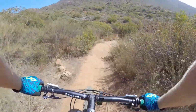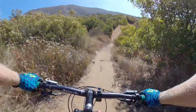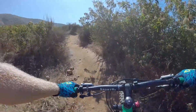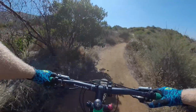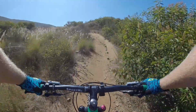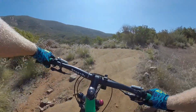Man, it's so hard to hold back on this trail, it's so much fun. Quick little climb. Be ready for that. And then you're actually going to climb for a second here. Okay, so far the trail's in really good shape. I'm surprised. I thought it was going to be super washed out. So either the rains were nice to it or somebody's been out here doing some work.